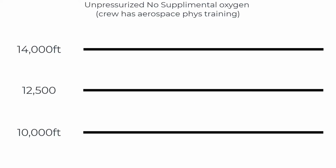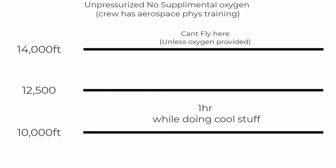Assuming all aircrew has received aerospace physiological training, the following restrictions apply. Without supplemental oxygen available, aircraft that are unpressurized cannot exceed 14,000 feet MSL. They cannot exceed an hour between 10,000 feet MSL and 12,500 feet MSL if any portion of the flight is conducted in IMC at night while employing weapons, airdrop, air refueling, or if performing high-G maneuvers. Otherwise, the aircraft cannot exceed 30 minutes between 12,500 and 14,000 feet MSL.